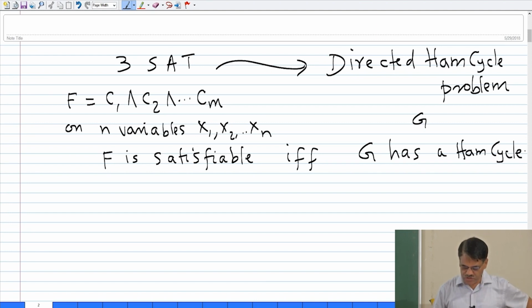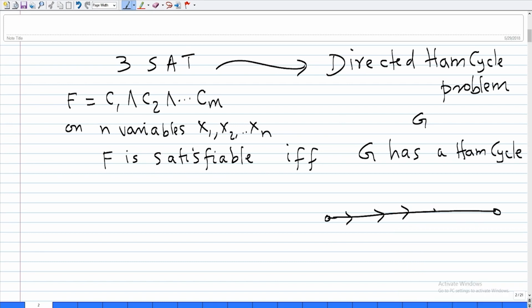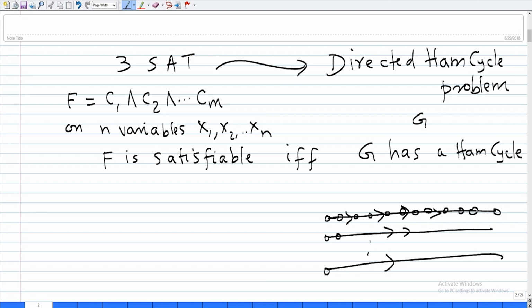Now this reduction is going to have, let me just complete the construction first. The graph is going to have n different paths, and these paths are of big length. Because there are n variables, I'm drawing n different paths, and I will also draw edges in both directions.